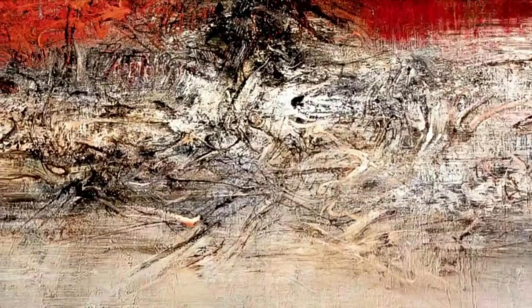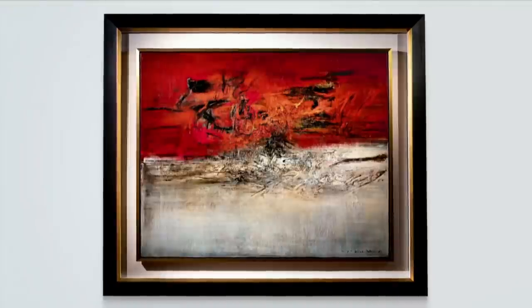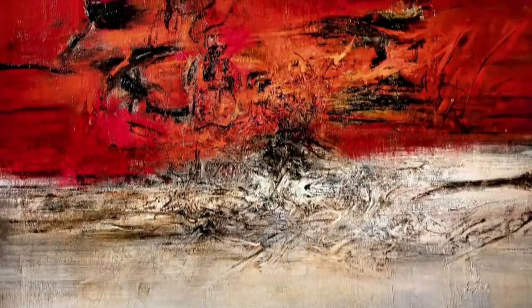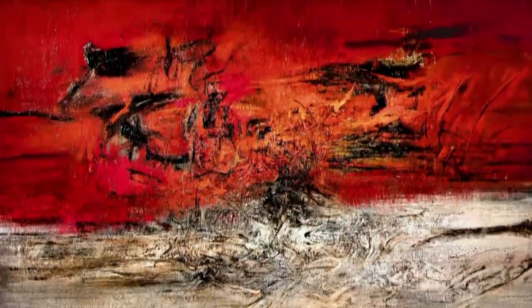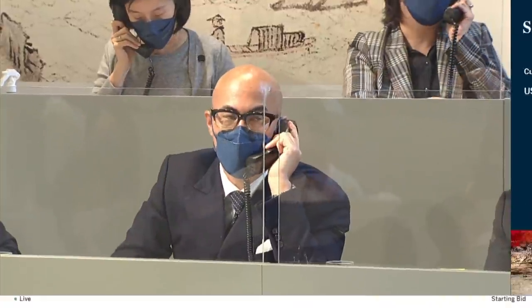And that brings us on to lot 10, 21, the much anticipated Zao Wou-Ki from 1962. Powerful work, ladies and gentlemen, completed on the artist's birthday. And I could start the bidding here at $75 million for this, at 75, 80 million, 85 million, 90 million now. Nicholas's bidder at 90 million, 95 million, 100 million, at 100 million already.